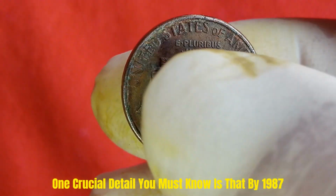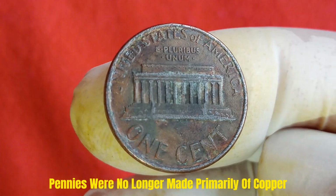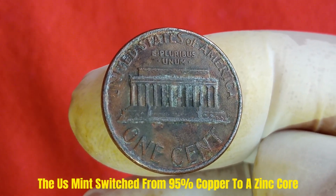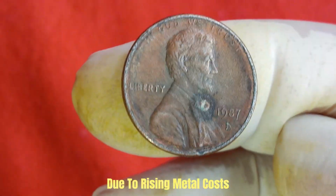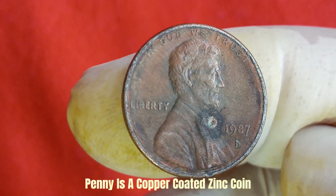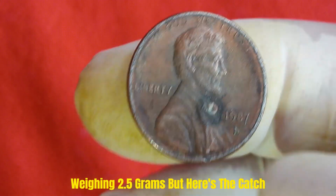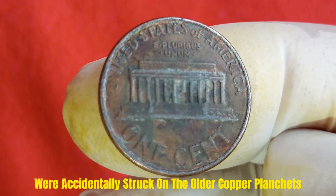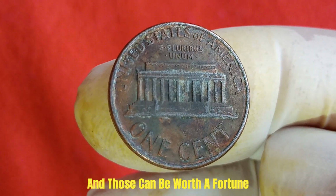One crucial detail you must know is that by 1987, pennies were no longer made primarily of copper. Since 1982, the U.S. Mint switched from 95% copper to a zinc core with a thin copper plating, due to rising metal costs. That means your 1987 D penny is a copper-coated zinc coin, weighing 2.5 grams. But here's the catch: some transitional or error coins from this era were accidentally struck on the older copper planchets or contain rare minting mistakes, and those can be worth a fortune.